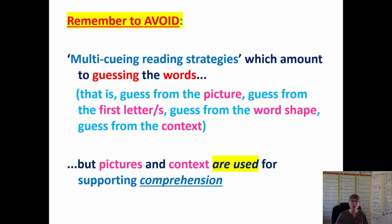However, the pictures and the context are used for supporting comprehension or meaning making. So we don't demonize illustrations and context, but it's us as teachers appreciating that we really need to equip children with the code technicalities and skills to read the printed words effortlessly or to spell them, but we can still steep them in rich illustrations and themes in actual reading material.